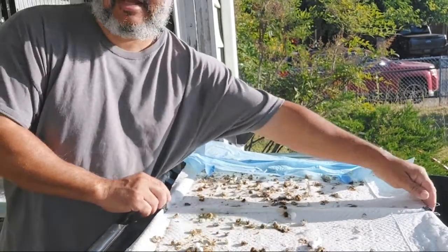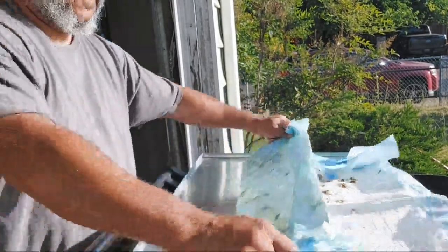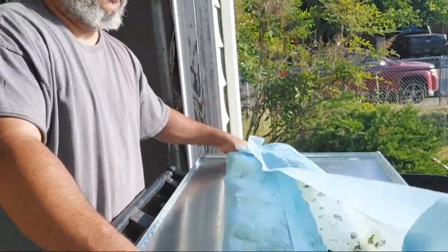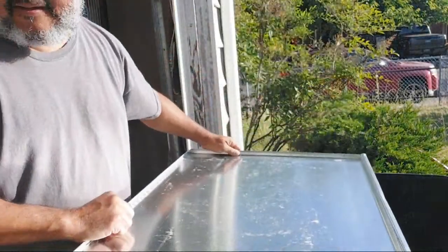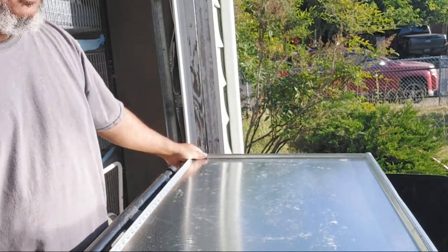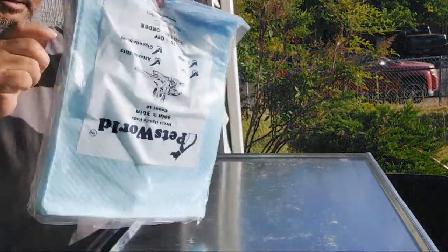Same thing, I use alligator clips to hold it in place. Just fold it up. Dump it. Tray is clean. Take my puppy pads.